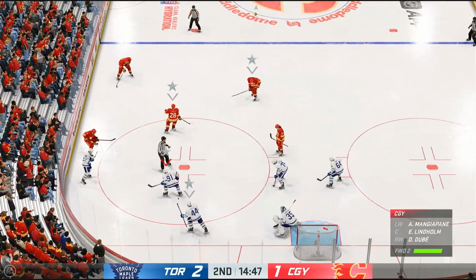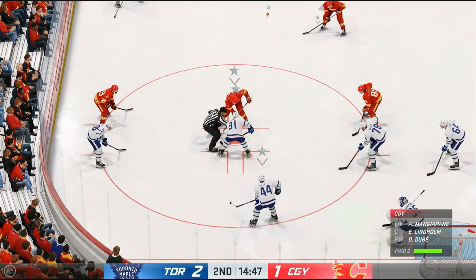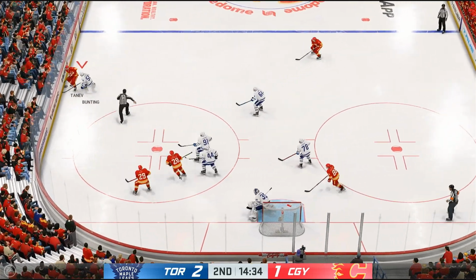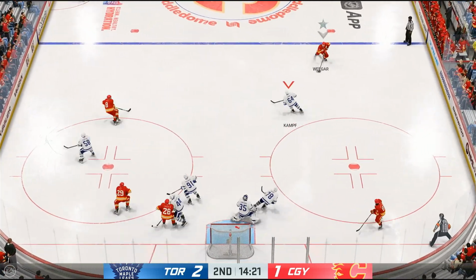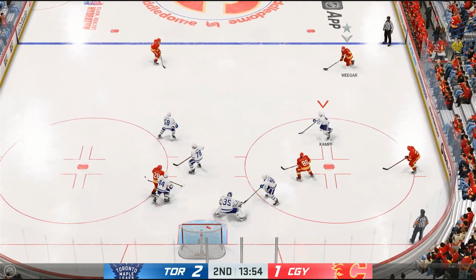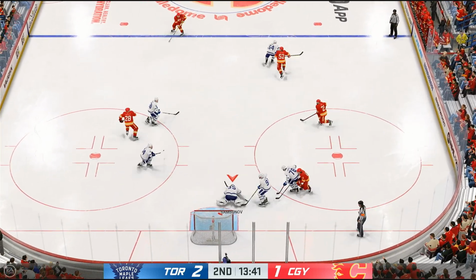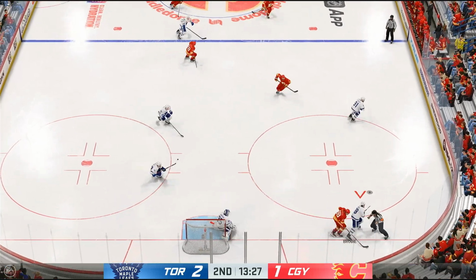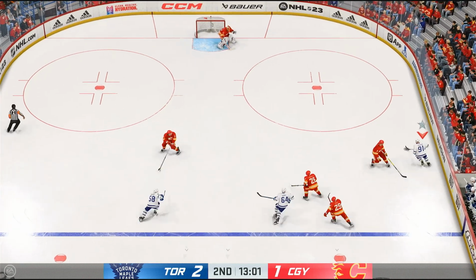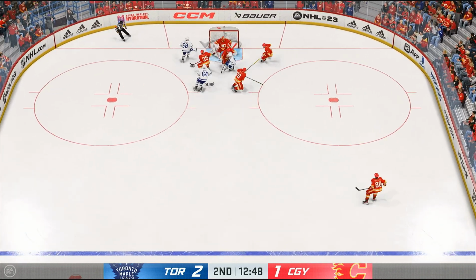Inching closer to the midway mark of this period, the Leafs are looking to build on this one-goal lead. Taken along the wall by Tanev. And he slides it quickly to Uyghur. Hammers a shot! Too much traffic in the lane. From the right side, takes the pass. Moves the puck along the half wall.